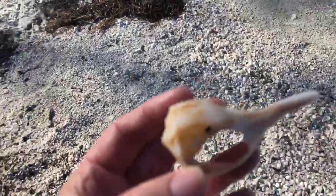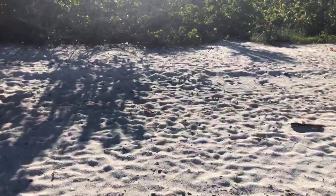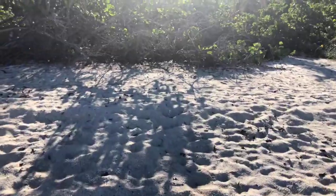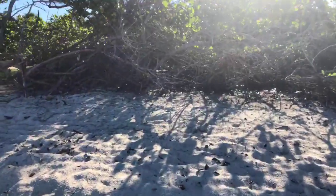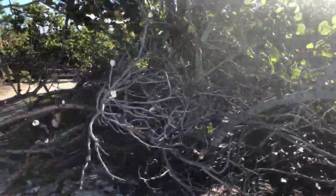Yeah, it doesn't have to be a shell tree. What the heck? We can start our own shell tree. Got plenty of trees over here. Actually, there's one right over here. People are starting to hang their shells on. Very cool.